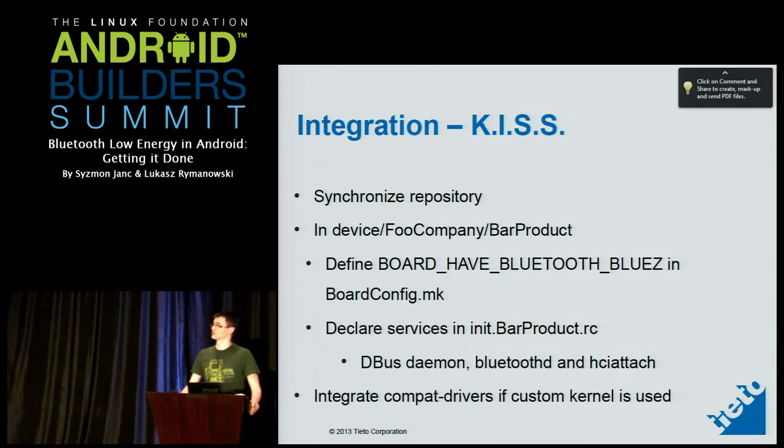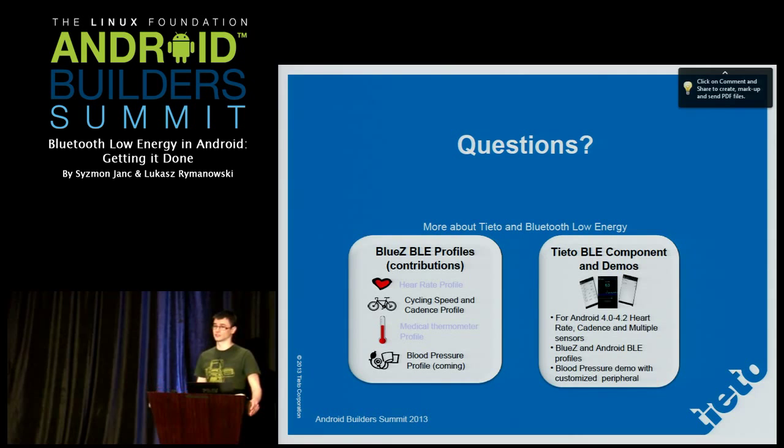What's done now is that we have a daemon running. We have the wrapper library pretty much ready and are working on the BT HAL. So in a month or two, we should be ready to try showing some working solutions. And I think that's basically all we have to share with you. So if you have any questions or ideas or criticism or whatever, it's welcome.